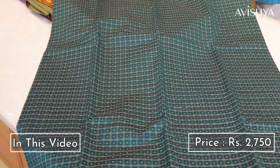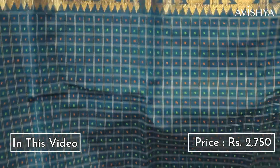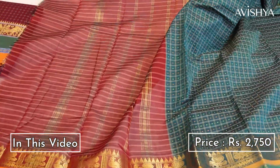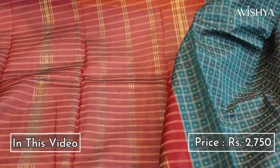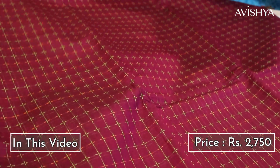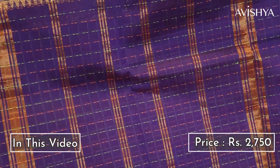All over the body, there are wonderful buttas which are basically woven inside squares. Top and the bottom have got lovely zari borders. Grand looking sari, beautiful maroon with stripes, both vertical and horizontal stripes. Very classic plus butta, which is a very famous pattern. Beautiful zari motif. There is a peacock motif. There are temple borders. In Kanchipuram, they call it the seer pallu.